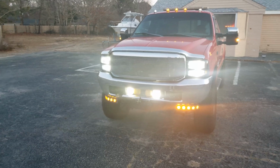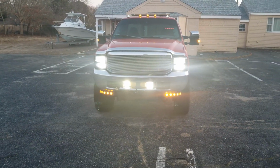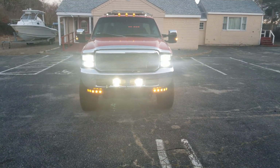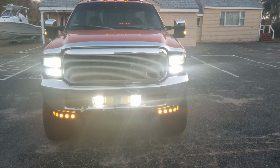For the fog lights, I have 4 factory style fog lights. The 2 in the middle are actually tinted yellow with white bulbs inside of them. They're off right now because I have to disconnect them for the plow harness in the wintertime. The 2 other ones are white. I really do like the yellow and the white combination.